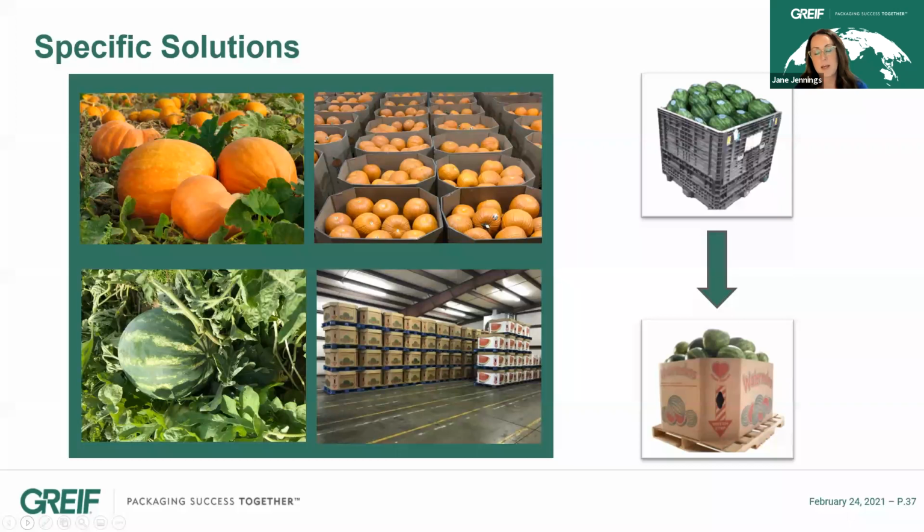stores. In the second 2 pictures, these pictures depict a conversion opportunity we had a few years back. A produce farmer in Texas was interested in replacing the RPCs that he was using for his produce, and we were able to provide a 100% recyclable triple wall produce bin.